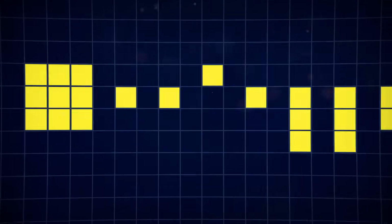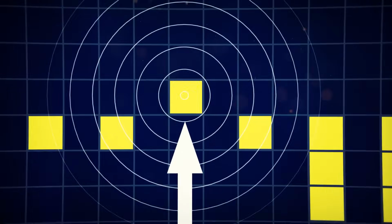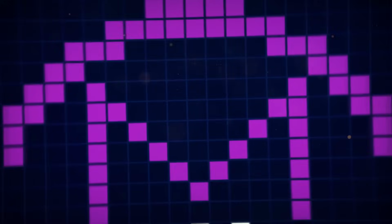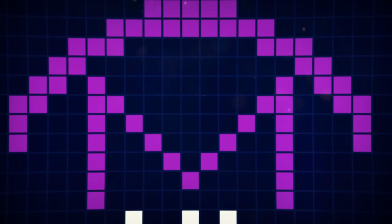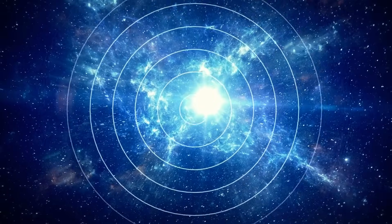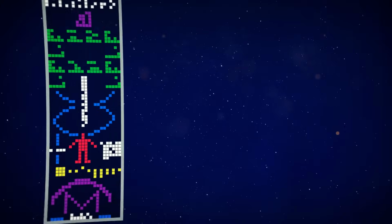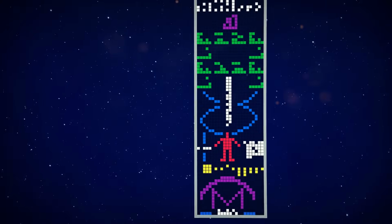The next part is a drawing of our solar system. The big yellow square is the sun. Then come all the planets in our solar system, including Pluto. Earth is shifted up a bit here, so that outer space civilization can understand where this message is coming from. In the last drawing is the observatory from which this message had been sent into space. This signal is now on its way to the M13 star cluster 25,000 light years away from Earth, so it won't get there for another 25,000 years.